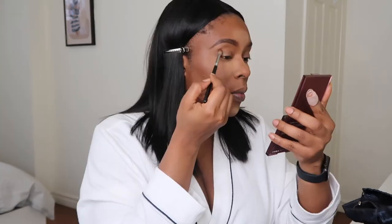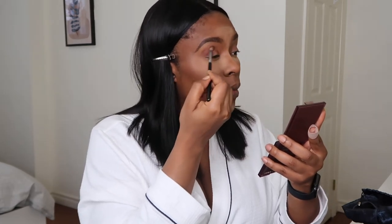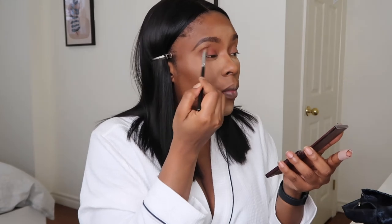For eyeshadow, I'm going in with the Huda Beauty Nude Obsession palette. This is a really, really great palette if you're one that just wants to stick to nude colors. And for this look, I just want to go with a very simple look because I am home, so there isn't any point creating a cut crease, smoky eye, or glitter lids or anything. I just want to look presentable, and I just want the makeup to be easy. So I'm taking up a brown shade just to apply all over my lids.